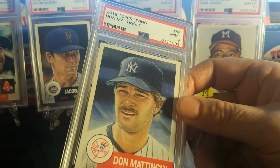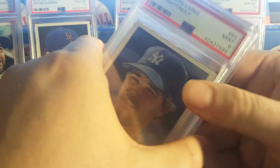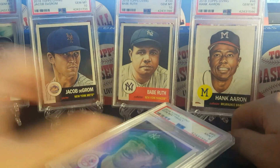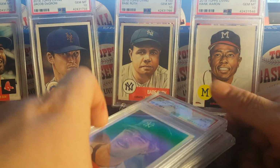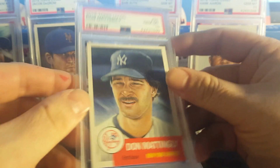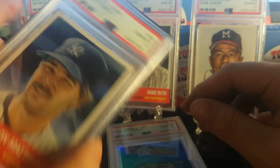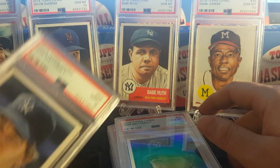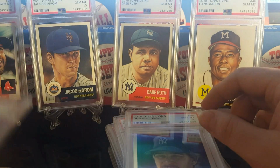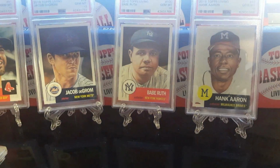Another 9. This is probably centering as well. David Wright and Don Mattingly are probably in the same boat here. 9. 9. Jeez. 2 more 9s. There's another 10. Another 9. 10. Oh well. 9. 10. And of course 9. So it just seems like 9, 10, 9, 10, 9, 10, 9, 10. Still better than my David Wright, where it was just an entire stack of 9s.